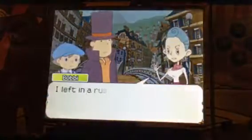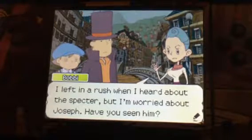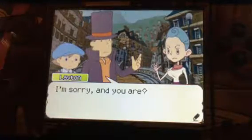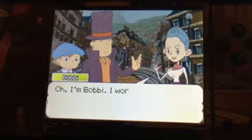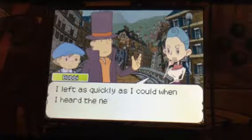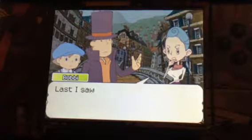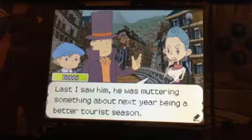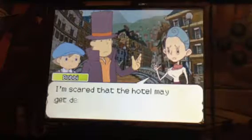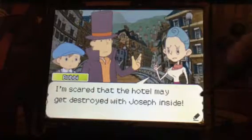Oh, puzzle! I left in a rush when I heard about the specter. I'm so worried about Joseph. Have you seen him? I'm sorry. And you all? Oh, I'm Bobby. We work at the hotel at Great Elm Street. I left as quickly as I could when I heard the news, but I never saw Joseph leave. When I saw him, he was muttering something about next year being a better tourist season. I'm scared that the hotel may get destroyed with Joseph inside.